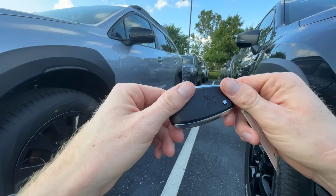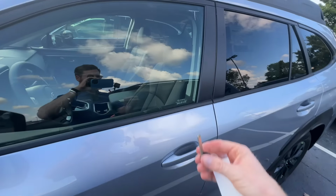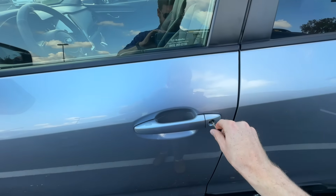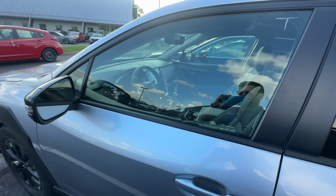So all you have to do is flip the key over, press this button, and pull this key shank out. And then with that key shank, put it in the keyhole here. That's going to unlock the door. Fair warning, your alarm is going to go off.